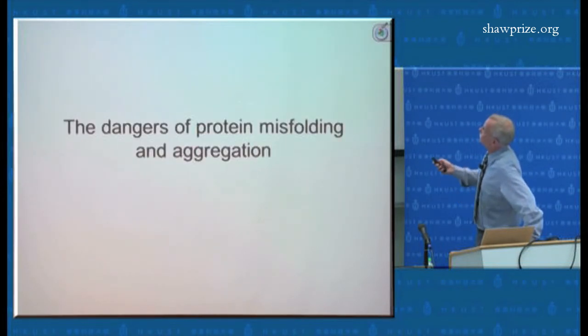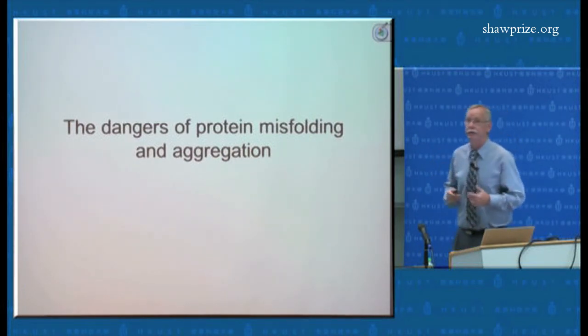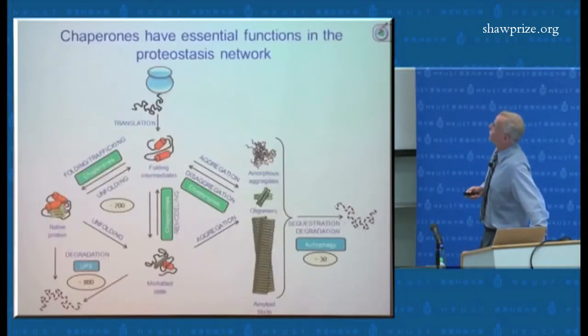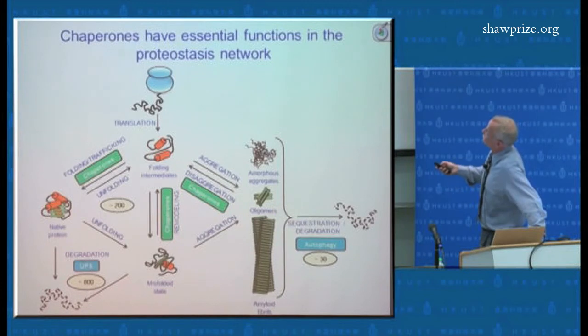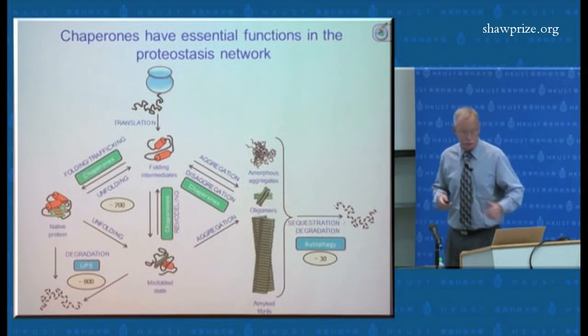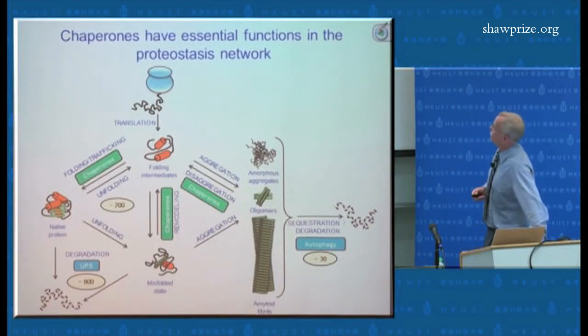Now let me briefly discuss what happens when proteins misfold and aggregate. Proteins do not always fold with very high efficiency despite the existence of molecular chaperones. I would like to stress that molecular chaperones are an important and integral part of a much larger network of factors. They are required, of course, for multiple functions during de novo folding, prevention of aggregation, refolding, remodeling of proteins during stress, and so on.